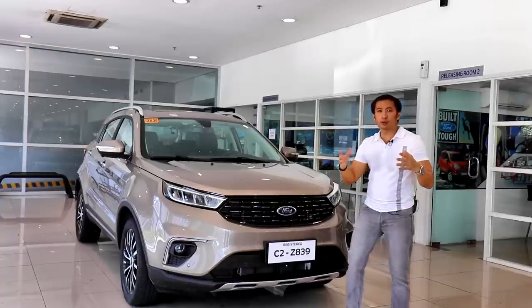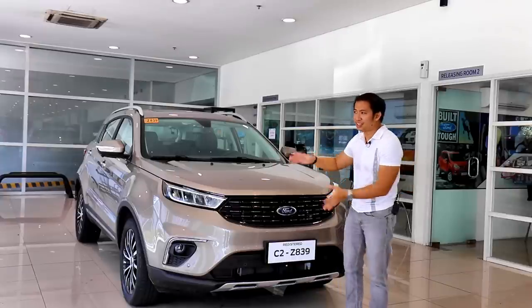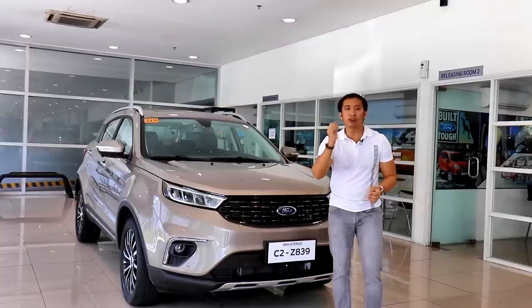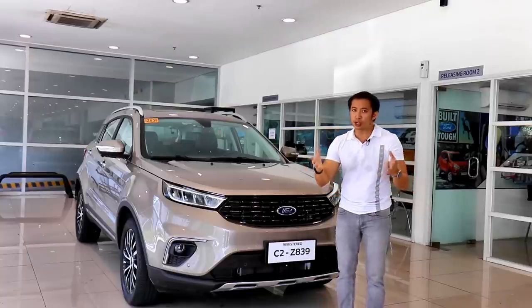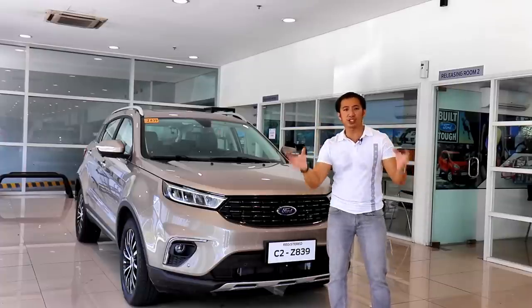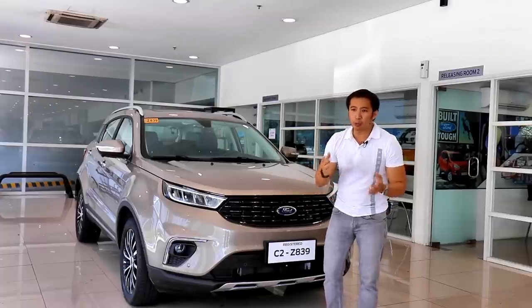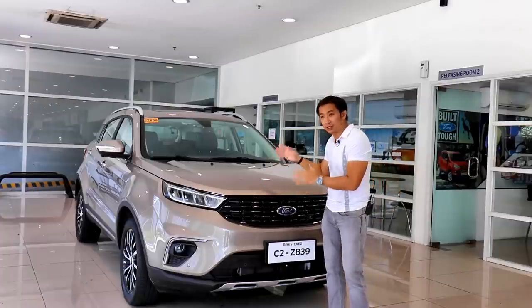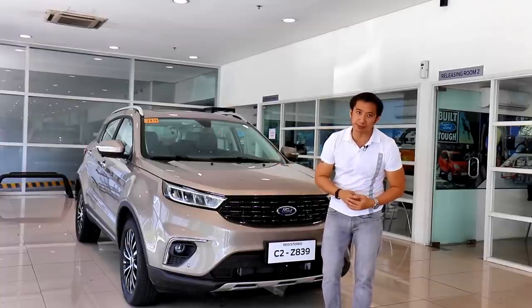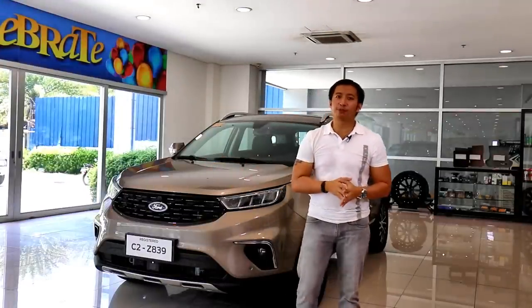Now, while some reviewers would say that this baby is down on power, I beg to disagree with them because I find that the Territory has more than enough power that it needs to go around town, or even when you're climbing up steep inclines or fully loaded with passengers. Plus the Territory has such a plush cabin with all of its soft-touch materials and premium-feeling switchgear, I wouldn't mind spending a lot of time in this baby, especially when you're stuck in our world-famous traffic jams. The Territory's feature set and its soft ride truly make it the perfect mom-mobile.